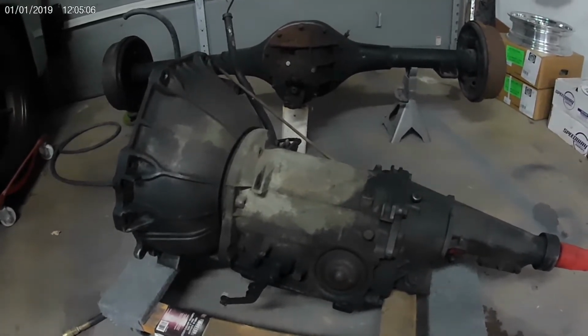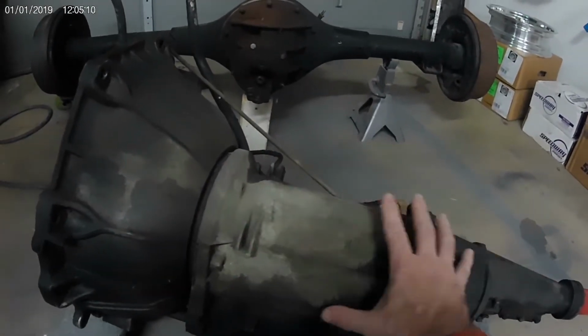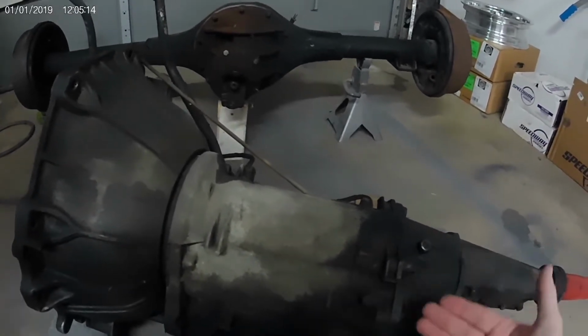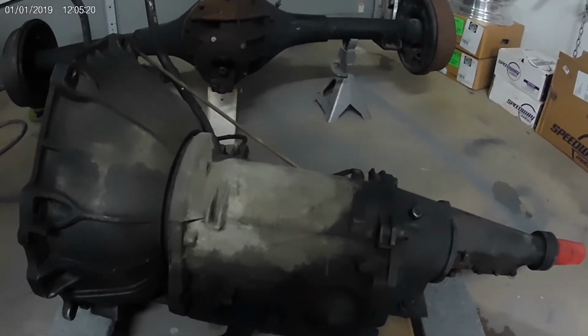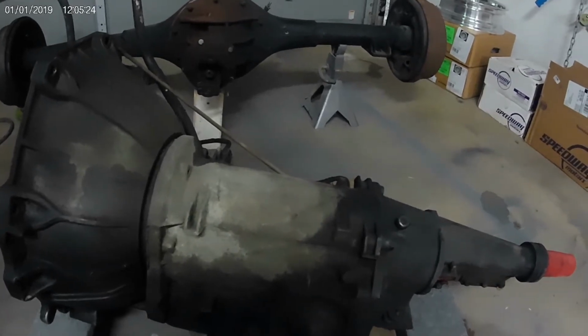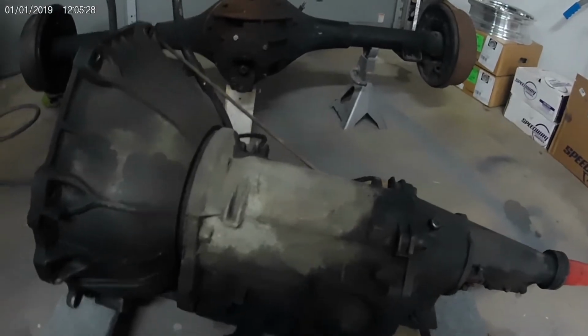Because they're very small in size. A lot of newer transmissions are really huge in this area here to account for all of the added gears, the overdrives, and everything else. This is a very bare-bone, basic 3-speed automatic, and it is perfect for a street rod build if you couple it with the right gears. You have to go with a much taller gear in the rear end to make up for the fact that you don't have the overdrive.